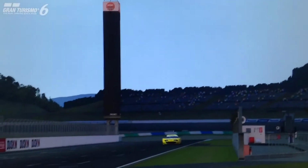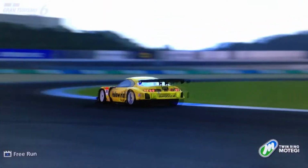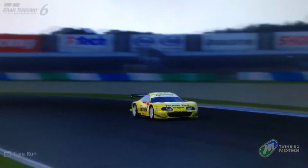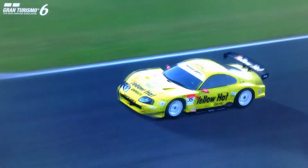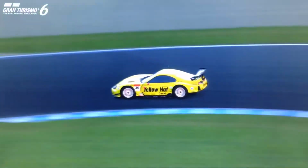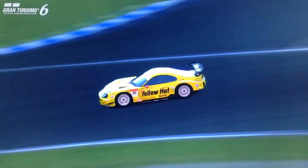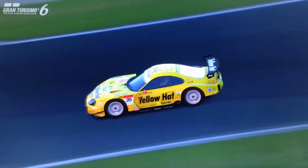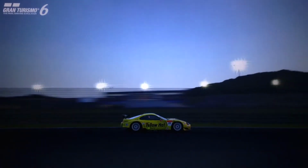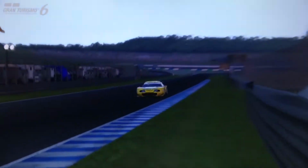And it actually handles differently to many of the other Supras. Not in a radically different way, not like it feels like a four-wheel drive car or anything like that, but it does definitely handle differently. Many of the older Supras, the non-premium models, tend to have fairly similar handling. The Supra's quite a good handling model anyway. They have pretty good grip, slightly tail happy, or they can be, not as much as, say, the road version, but still, of the JGTC models, the Supra is one of the slightly more tail happy models.